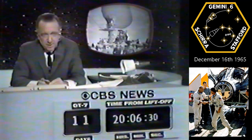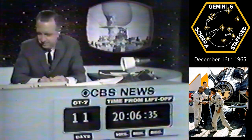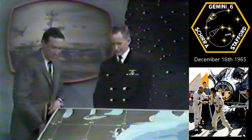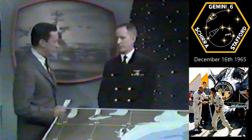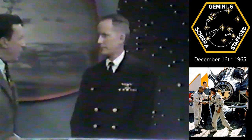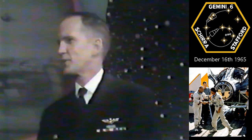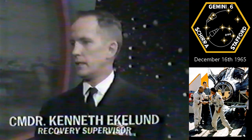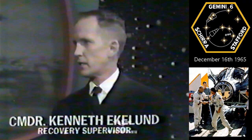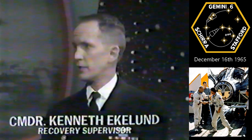Mike Wallace, over there at our recovery plot board, has a former Air Boss with him. Mike? Air Boss number 1, Walter, from the Gemini 5 flight, Gordon Cooper and Pete Conrad, Commander Ken Eklund. Commander Eklund, what's going on right now aboard that Air Boss airplane? Well, right now it's probably a lot duller than it was about 5 minutes ago, Mike. Right now he's attempting, I'm sure, to get the swim helos into position and photographic helos. He's probably relaying information to Wasp, trying to vector them over as quickly as possible.